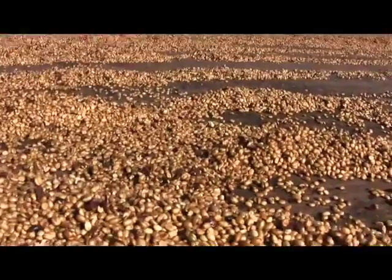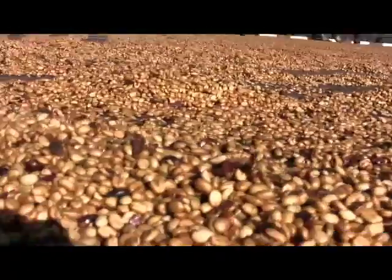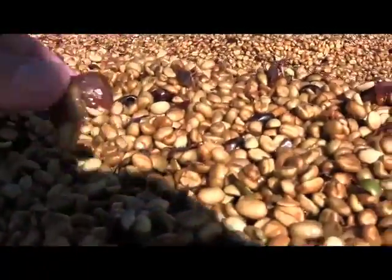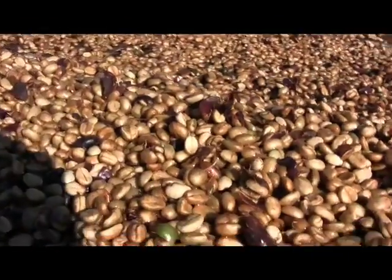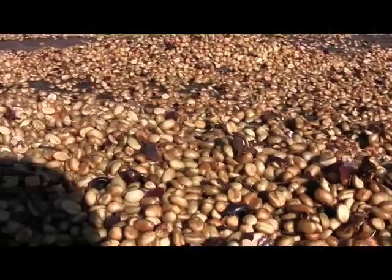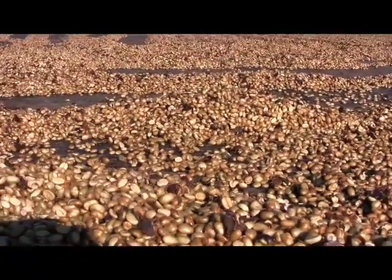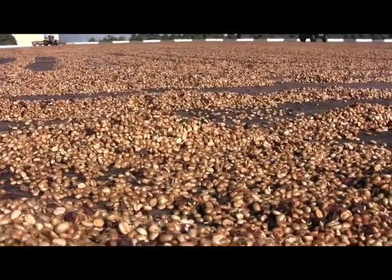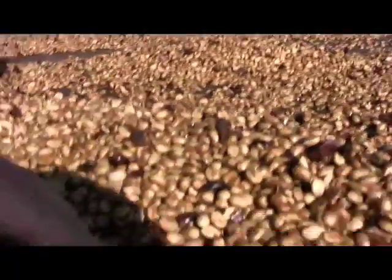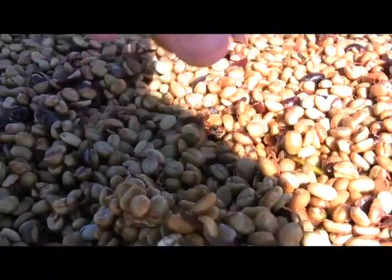What we have here is coffee that is being processed using a method called pulped natural. Pulped natural coffee means that the skin of the cherry has been removed, but the coffee is drying on the patio with its sticky mucilage still surrounding the bean. The mucilage is very sweet. The idea is that it will actually dry into the coffee bean. So you can see these piles are kind of gooey.